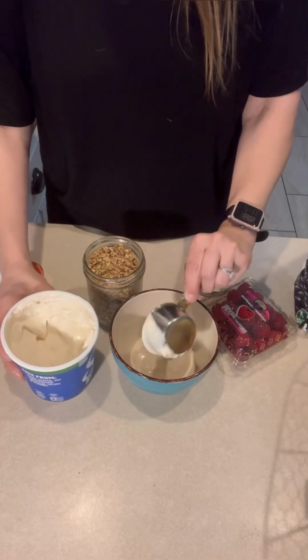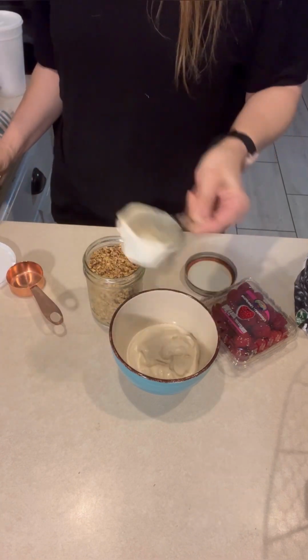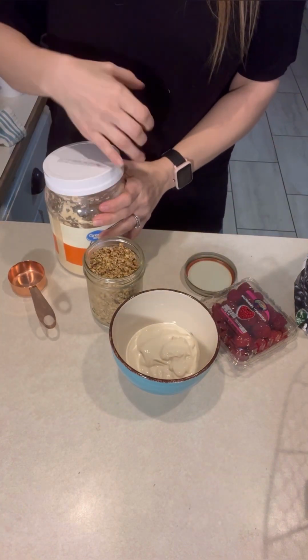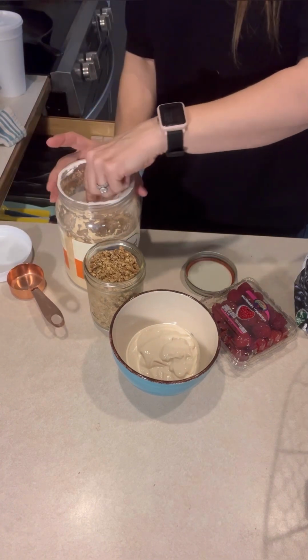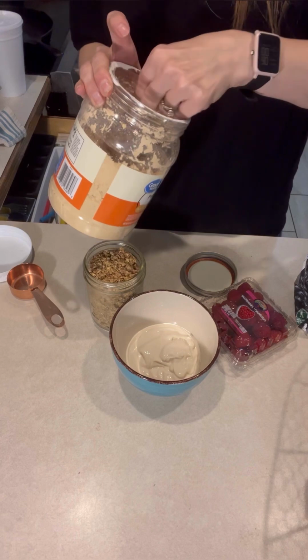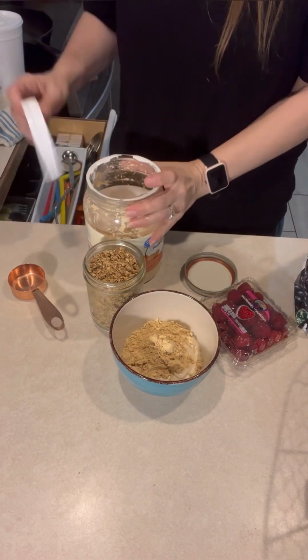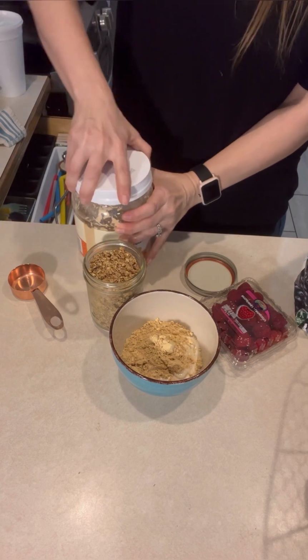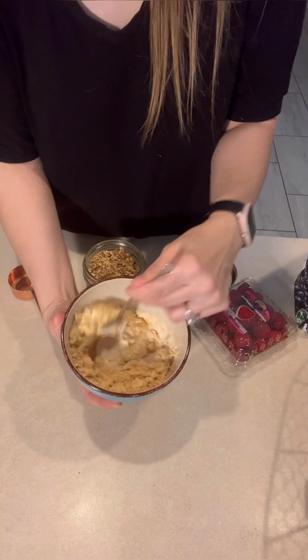So this is the first day of my whole food plant-based challenge, or you can call it a vegan challenge if you want. I am doing this challenge for a health condition that I have that is very affected by my diet, and I have noticed certain things that make it worse and certain things that help it. So I decided this is what I'm going to do.